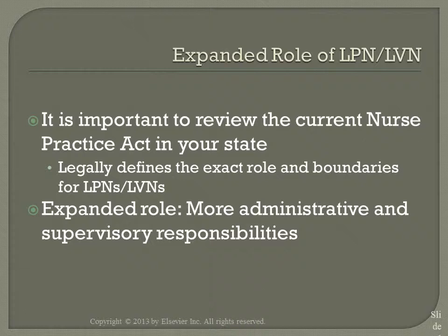When you're looking at the expanded role of the LPN, it's also important for you to review the following for more guidelines related to the expanded role of the LPN. You have the NAPNES Standard of Practice and Educational Standards of Graduate LPNs. And you have NFLPN, the Nursing Practice Standards for the Licensed Practical Vocational Nurse.